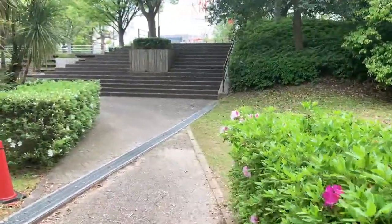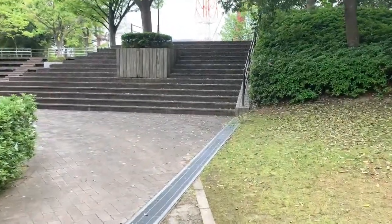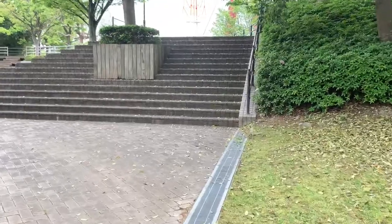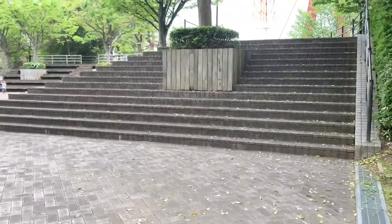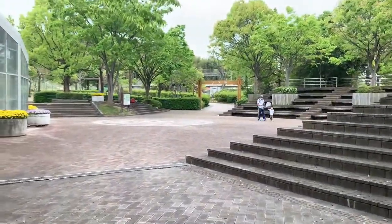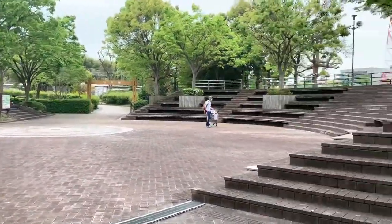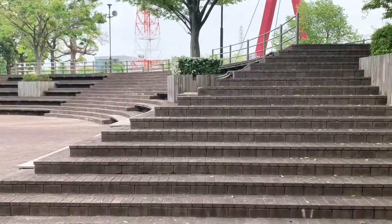Once you arrive here, you can already feel the peacefulness of this area, and you can hear so many birds and see so much green. It's so different from the city life. Okay, so I think I will stop around here and change the camera. All right, and it's about time to wrap it up.